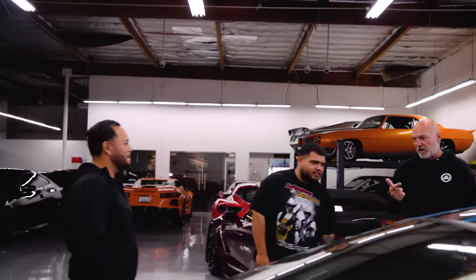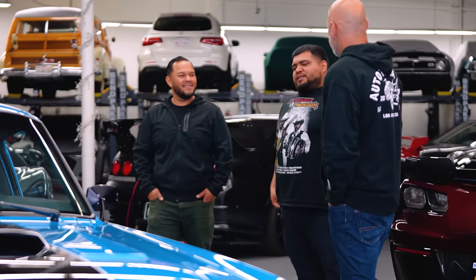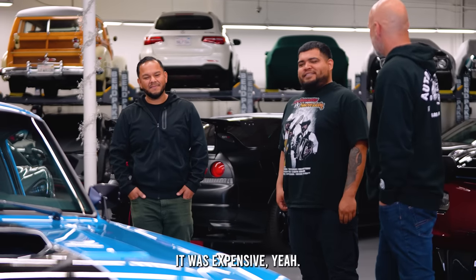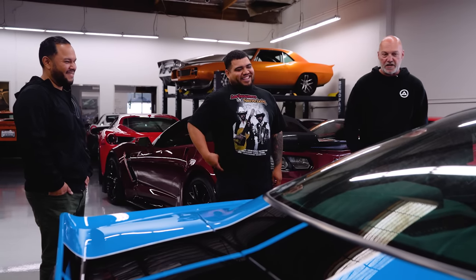Right? Cars on this level, not only do they take the time and energy, they take somebody that's willing to fund it. You don't do this car for 50 grand. No. I know you don't. Not even close. No, it was expensive, yeah.